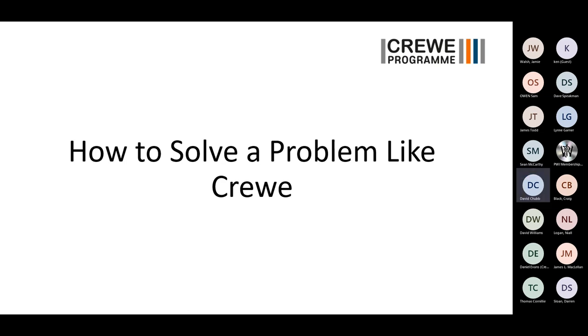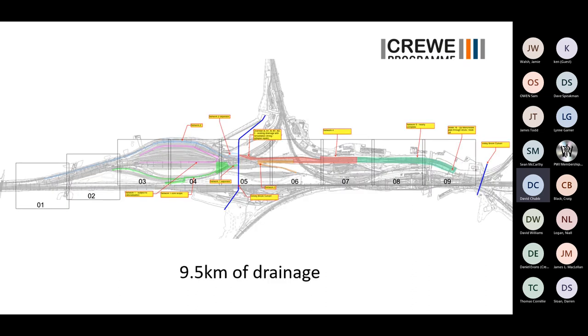So without further ado, the project I'm talking about at the moment is the first project as part of the Crewe Programme. The Crewe Programme is a big set of works that are going to happen over the next decade and a half and probably beyond. And the first one through is the Basford Hall resignalling.